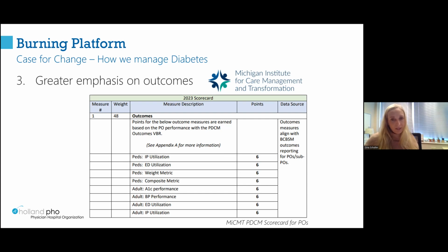It used to be process measures that we looked at for diabetes. Did we have an A1C completed? Did we have a retinal eye exam done? Increasingly, the focus is now turning to outcomes. What was the patient's last reported A1C value, and what was their last blood pressure of the year? How good are we at keeping them out of the hospital, from both an ED and an inpatient perspective?